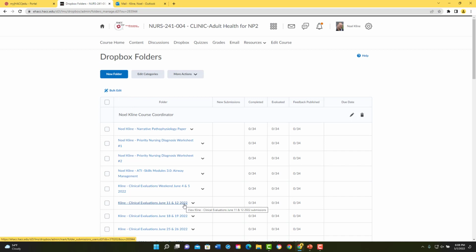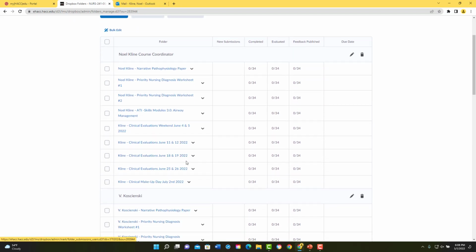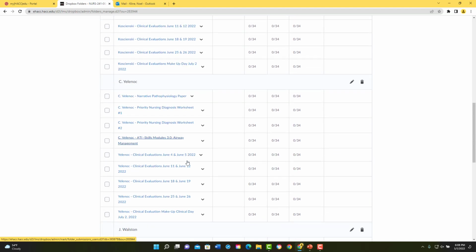There's where you'll go in and, for example, we can have you Dropbox your clinical paperwork for that weekend, and then we can attach the priority nursing diagnosis worksheet there. We can attach the rubric to give you an eval for the clinical weekend for that section. So there's a set of Dropboxes for each instructor. That's how it's laid out.